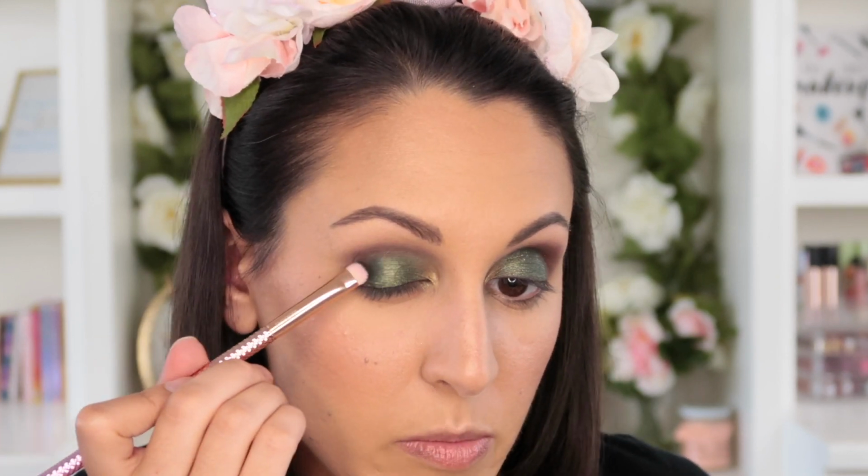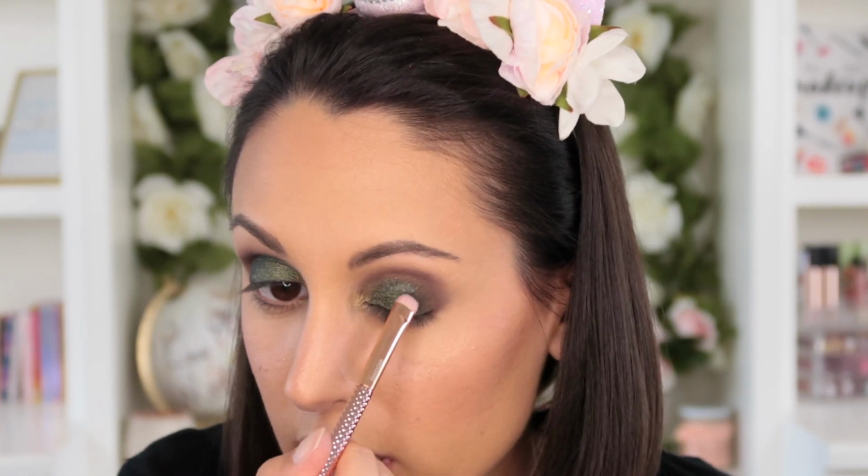All right, so I'm just gonna kind of perfect things a little bit. I'm taking a small smudgy brush from Moda into the shade Twisted from the palette to really build it up, and I'm building it on the edge of where I put the pigment so that way I get a little bit of a green gradient effect. And then I'm going to take one of my favorite brushes. This is a Sigma E45 tapered blending brush. It's got a really nice fine point, so it's good for doing detail crease work.